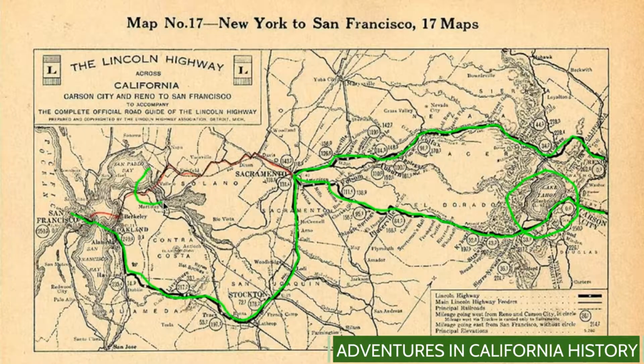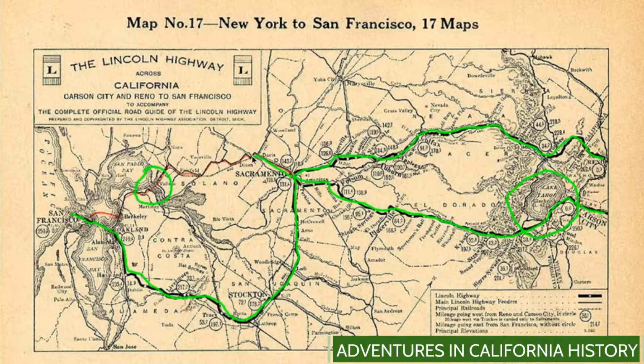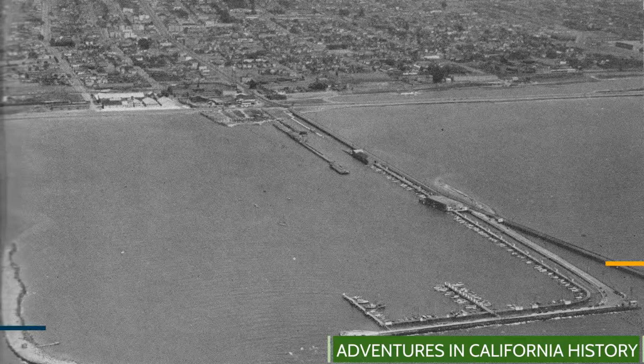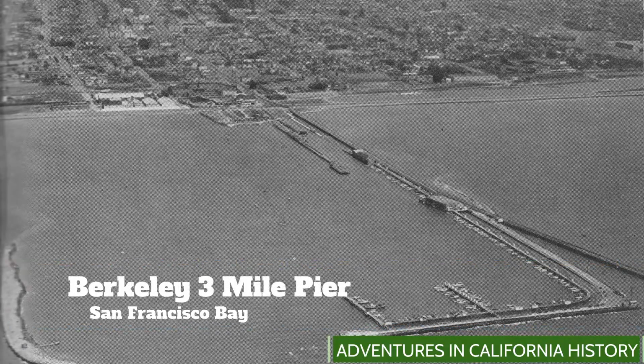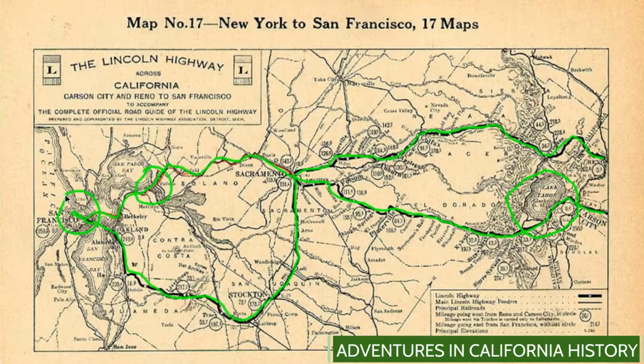So in 1927, a bridge was built over the Carquinez Strait, and they rerouted the Lincoln Highway north through Davis, Dixon, Vacaville, Fairfield, and across the new Carquinez Strait Bridge, cutting the trip way down. Headed down to Berkeley and used the Berkeley 3-mile pier, which jutted out into the bay. You drove your car onto a ferry and landed at the Hyde Street ferry building, and then took off to the same endpoint at the Palace of the Legion of Honor in San Francisco.